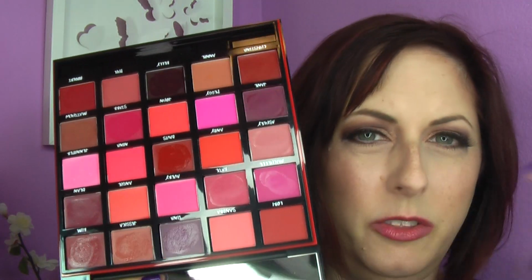So what I was going to tell you about the formula on these, a lot of times in lip palettes, the colors will all just sort of look the same. They'll all be sort of a sheer cherry color, anywhere from cherry to fuchsia to plum to mauve. Not really a whole lot of variation in a lot of lip palettes. Also not a lot of variation in the textures or the finish. This palette has some mattes in it. It has some sheers. It has some full coverage. So not your normal lip palette that everything kind of runs together and looks the same.